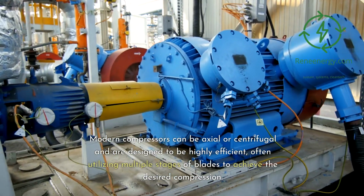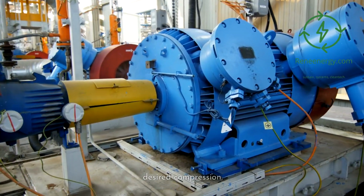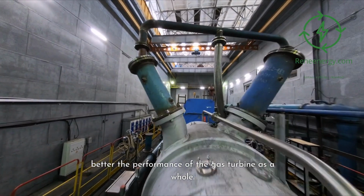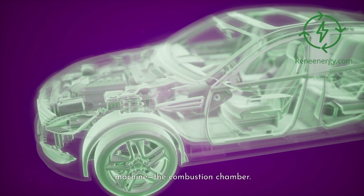Modern compressors can be axial or centrifugal and are designed to be highly efficient, often utilizing multiple stages of blades to achieve the desired compression. The more efficiently a compressor works, the better the performance of the gas turbine as a whole. Combustion chamber. Next, we journey into the heart of the machine, the combustion chamber.